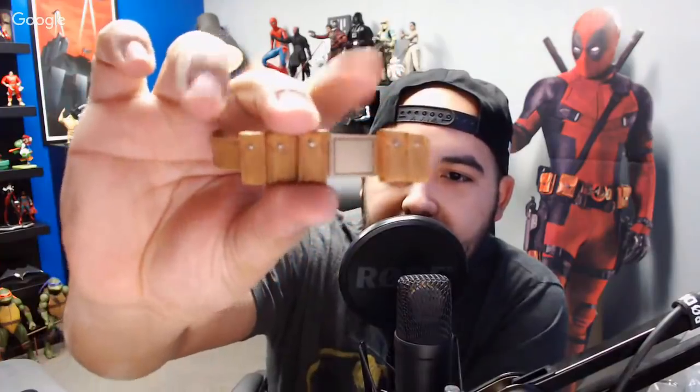Yeah, this thing is dope. Super, super dope. I am such a fan of this already. Oh, his utility belt actually is Velcro, which is really cool. So look how easy that comes off. There's his utility belt. Look at the detail on that, guys.